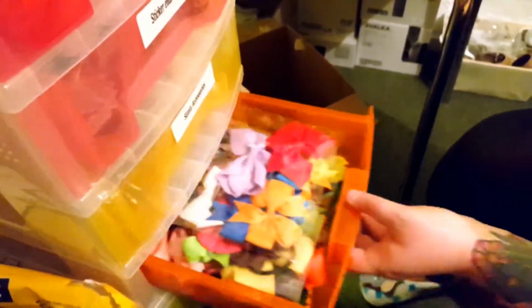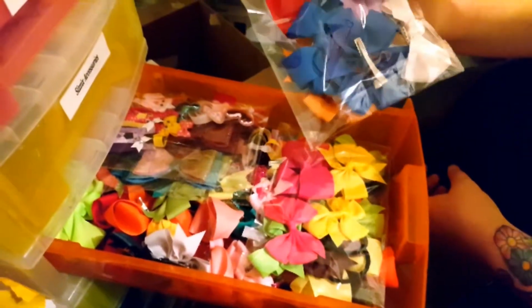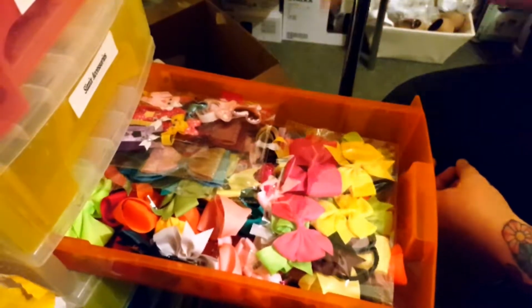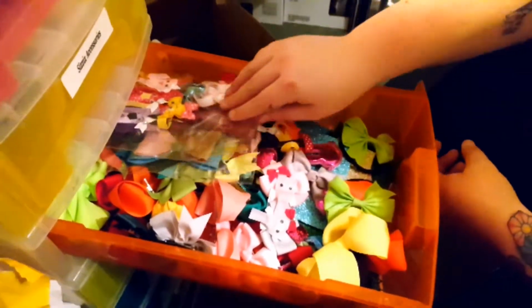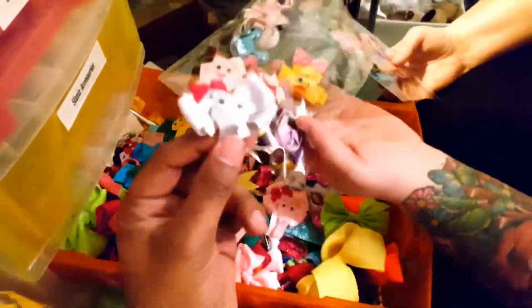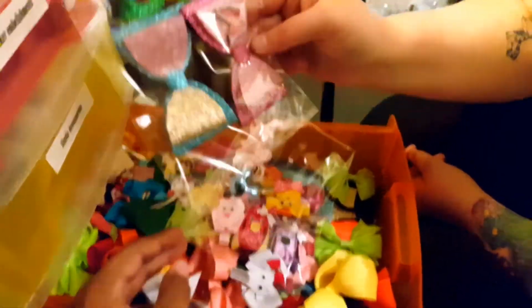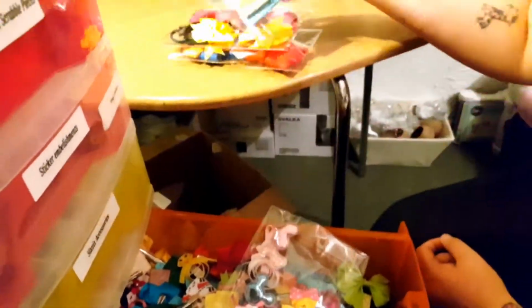The next one is hair bows, which I don't really sell. They usually give them away in giveaways or as free items and stuff like that to regular customers. Oh, beautiful. They're cute, aren't they? Yeah. I made these ones. So there is some made ones in there.